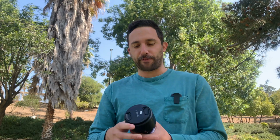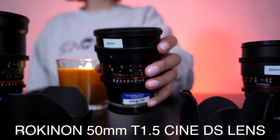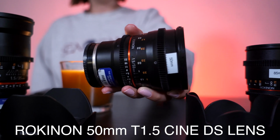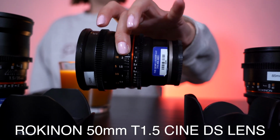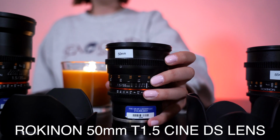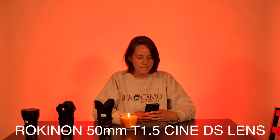And then we go to the 50. The 50 is a really beautiful lens. It's going to give me a nice close-up, kind of portrait feel. Again, this goes to 1.5. It's a nice short lens too, so I can get in there with some of the shots if I'm on the go.